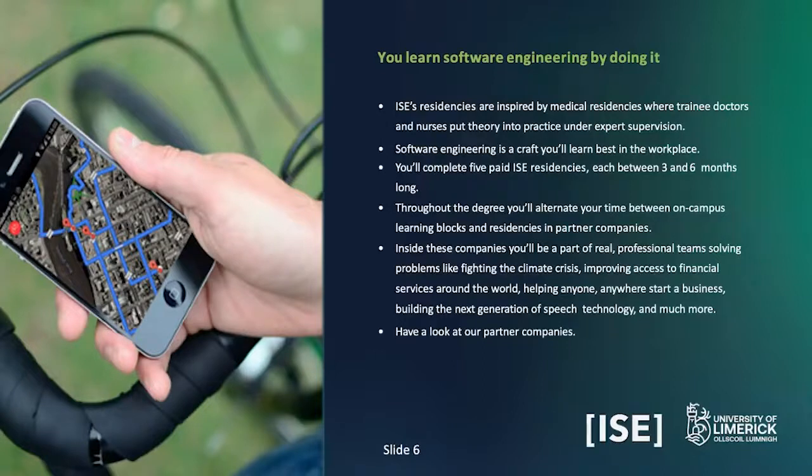It is a very hand-in-hand agreement, very tight collaboration that we are having with the companies that are our residency partners. And important it is that in these companies, you're going to be part of the real professional team. You're going to work on real problems, be taken seriously from day one, in spite of the fact that our students are going to be much younger, so to say, when they go out the first time. And we're going to see later the portfolio of partner companies that we already have as residency partners.